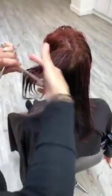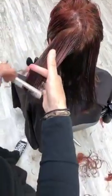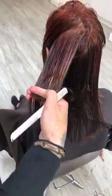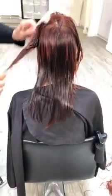Always using my wide teeth for tangles and my fine teeth for pulling the hair out. There we go. Yes, you can channel cut this. You can point cut this. I prefer not to do it when it's wet because I have less control. We are all control freaks. I think we need to own that.